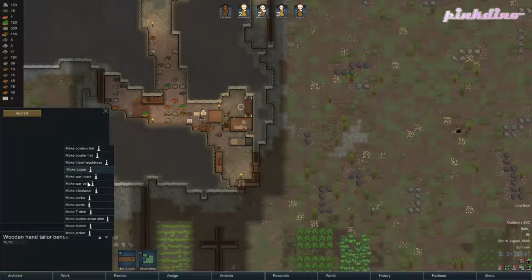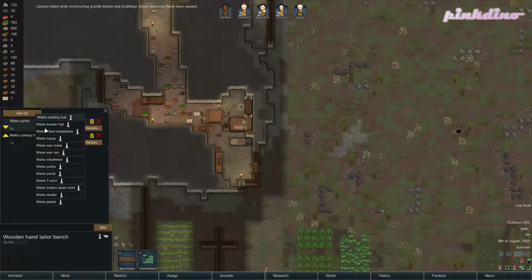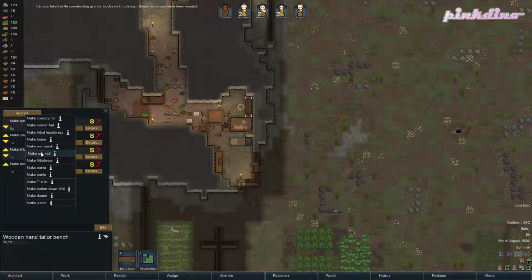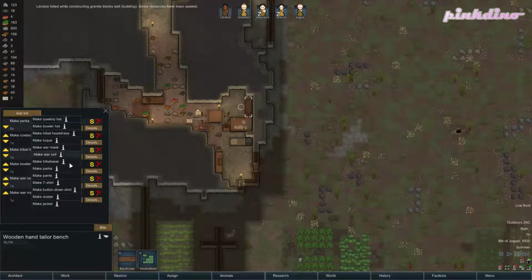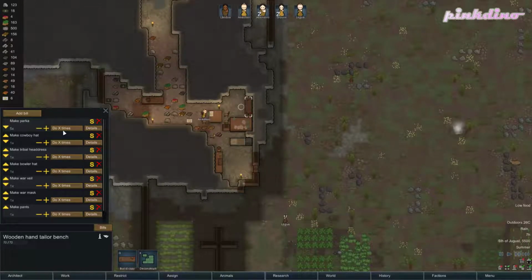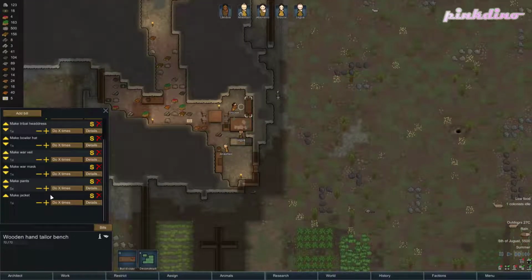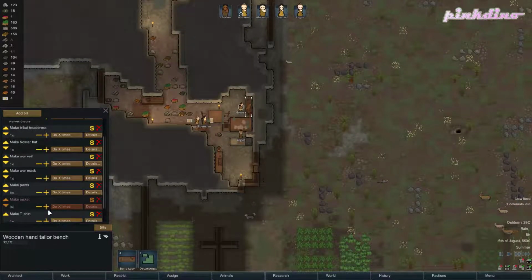Right, parkas, so have 5 of them. And a cowboy hat, and a tribal headdress, and a bowler hat, and a war veil. Wow. And a war mask. Let's get some pants, because you guys haven't got any pants yet. And got some jackets as well. It's a bit greedy, isn't it? Let's wait for that. Let's make some t-shirts.